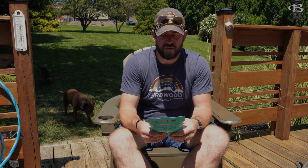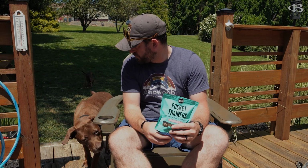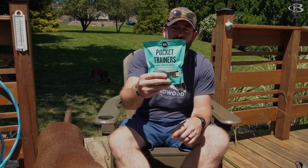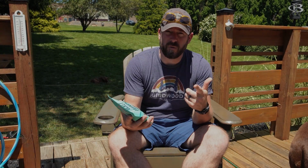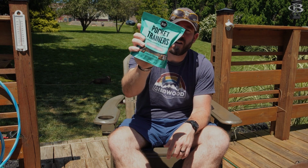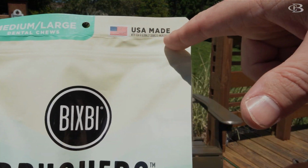And then just trainers. These are grain-free pocket treats by BIXBI. The Wellness ones, I'll put a picture of that. And then these pocket trainers, or these Liberty trainers, those are really great as well. Another reason I like BIXBI Liberty, USA made.